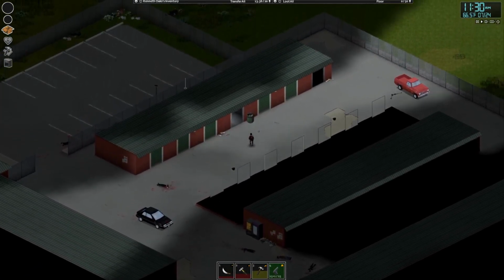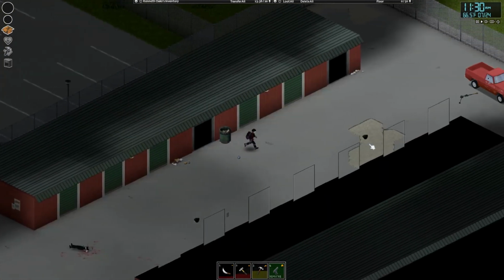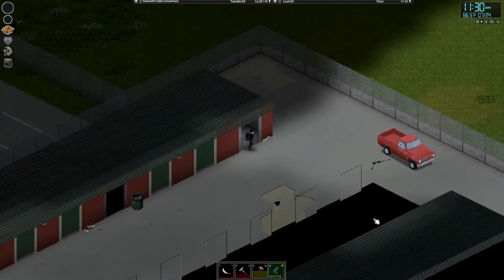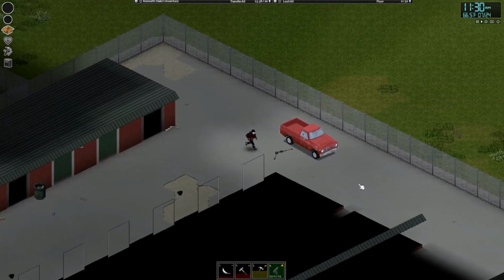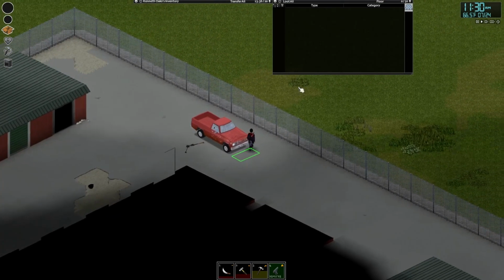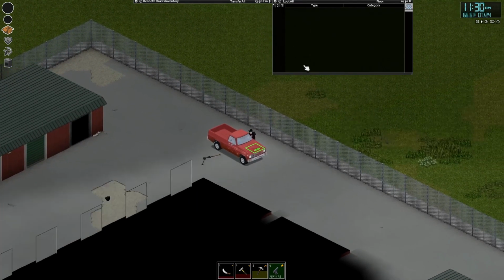Shovels up there, which is nice. Isn't there a computer in one of these? Wait, I don't remember where the generator was, but hey, man. I know there was a computer somewhere. Keeping this open here in case there's a key on the ground. A weapon or a hammer in the trunk.